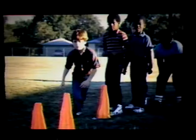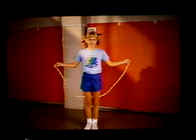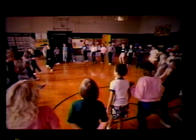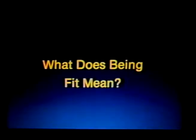Fun. We all love to have fun. Whether it's running, playing soccer, swimming, bicycling, jumping rope, playing basketball, or skating, they're all fun. And one way to have more fun is to be in good condition, to be physically fit. Because when we're fit, we look better, feel better, and we can do the things we like to do better and longer. But what do we mean by being fit?